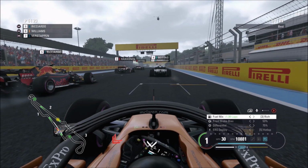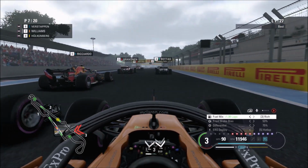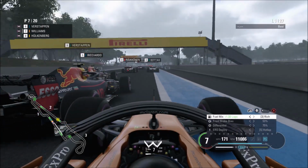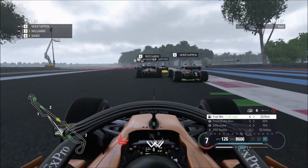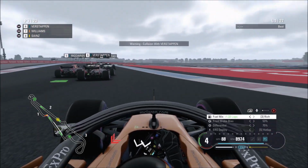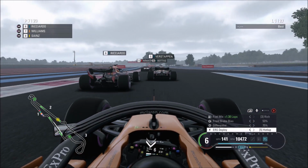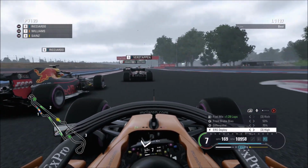Lights out, and away we go here for the French Grand Prix. We've got off to an average start. Verstappen has just launched it down the inside of us here. We're now cut off on the outside of the circuit. Now we have the Renault of Sainz going down our inside, but luckily we managed to defend him off there. And now Verstappen has got past his teammate as well.